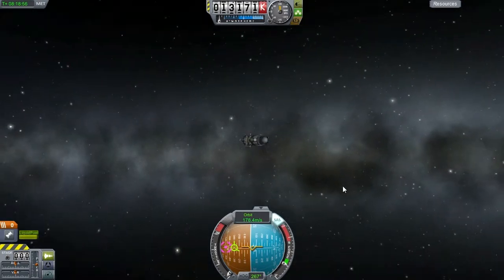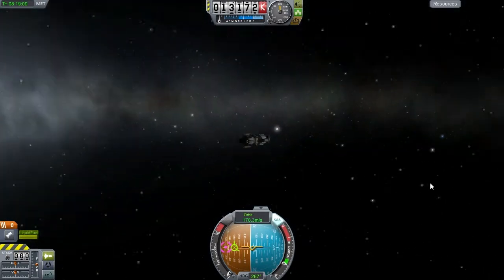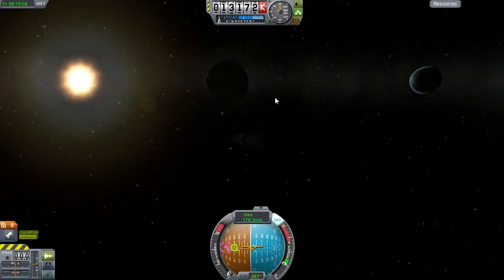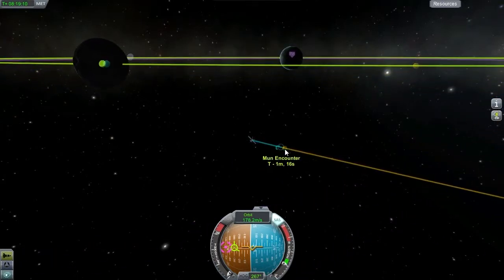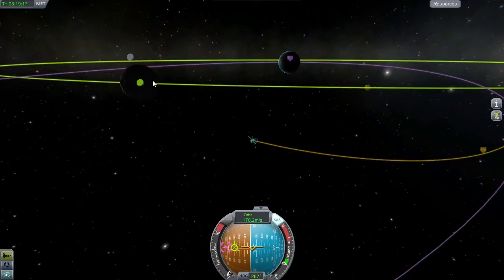Alright, we're back here, and the Wildcat II-R has made it all the way to the Mun. We are about to hit our Mun encounter. There it is, right there. There's our big old rocky rock. So in about a minute and 20 seconds, I think our orbit is going to change dramatically, because they usually do when we get our Mun encounter.